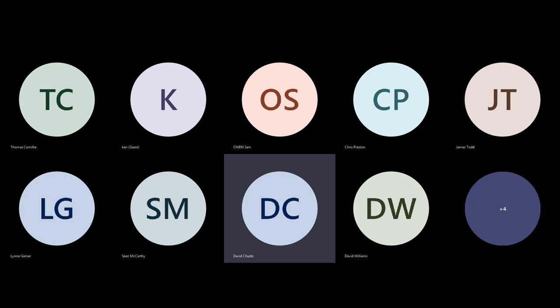Got a question on the chat from Thomas, who's there on the call. Thomas Cornelly, yeah. That's it. So he's asked, what has worked best for identifying the existing installations? Is ground penetrating radar ideal?